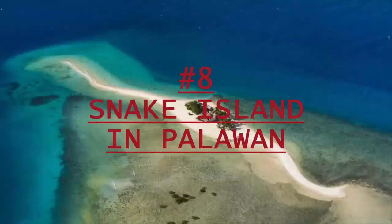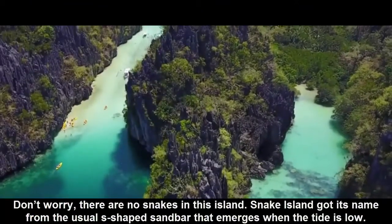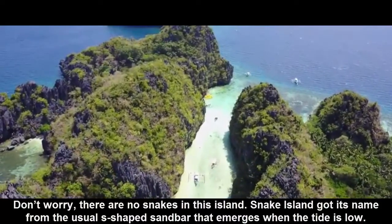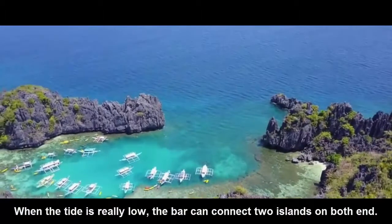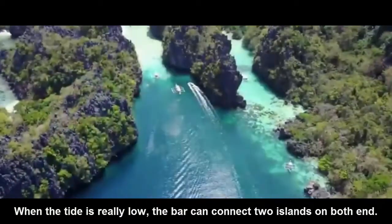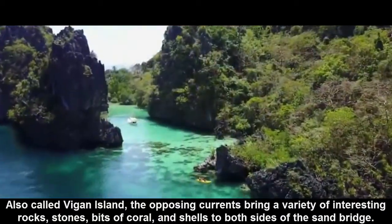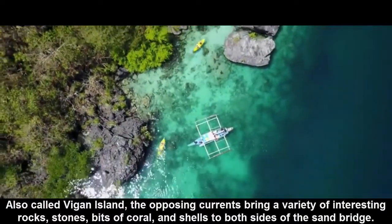Number 8. Snake Island, El Nido. Don't worry, there are no snakes on this island. Snake Island got its name from the unusual S-shaped sandbar that emerges when the tide is low. When the tide is really low, the bar can connect two islands on both ends. Also called Vigan Island, the opposing currents bring a variety of interesting rocks, stones, bits of coral, and shells to both sides of the sand bridge.